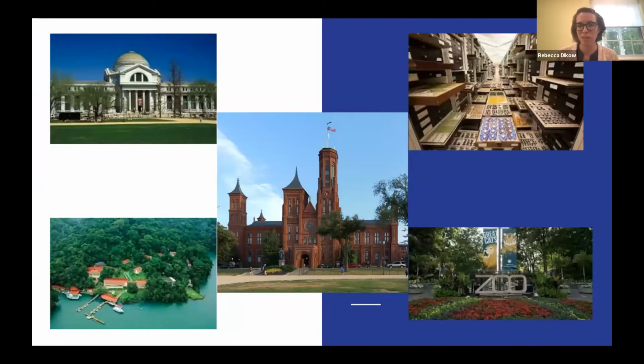So just a little bit about the Smithsonian for anyone who hasn't been there or isn't familiar. The Smithsonian is a museum and research complex in Washington, D.C. We have 19 museums, 9 research centers, and a zoo that are all part of the institution. And I just have some pictures here. In the middle is the Smithsonian Castle. We call it the castle. It's kind of the headquarters.